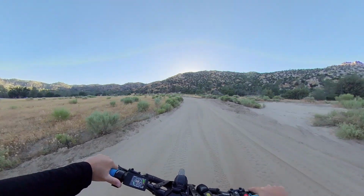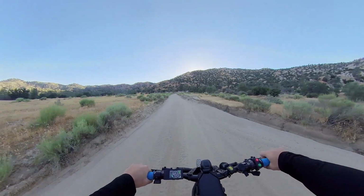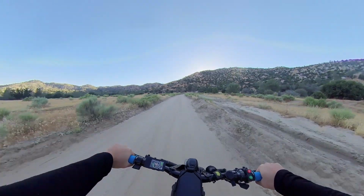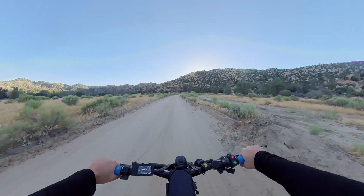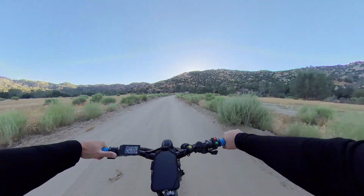We're in Kern County area. This is the Keysville mountain bike trail. We're here with Kevin, Jerry, and Martin. Crystal's resting up in the Airbnb. We're here to ride some trails, mountain bike trails.